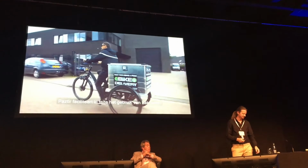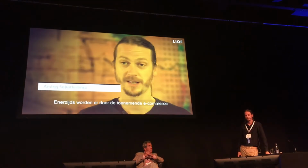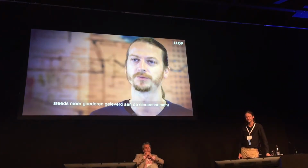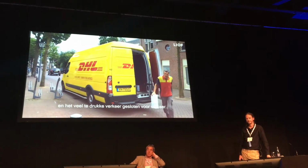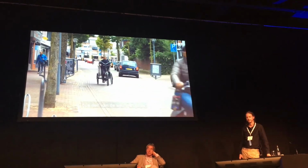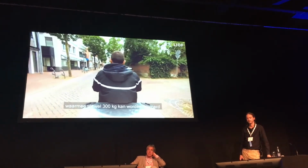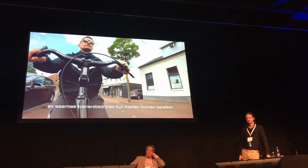We are facilitating the usage of cargo bikes in the last mile delivery process. On the one side, we have rising e-commerce, which means that more and more goods need to be delivered to the final consumer, and that's normally in bigger urban areas. And the second thing is that because of the congestion and pollution and just way too much traffic, cities are closing down for traffic. This means that one of the only ways to deliver to customers in the city really is with cargo bikes. These are huge bicycles that can carry up to 300 kilos, have electric drive, and this enables the delivery companies to service the clients.